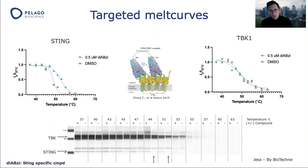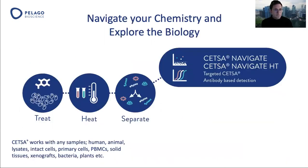However, of course, it's good if you have a target protein that is part of a complex to make sure that your compound is indeed hitting the right protein and not another one in the complex, as it could lead to the same phenotypic effect in the end.